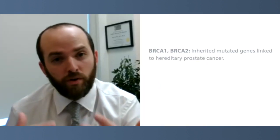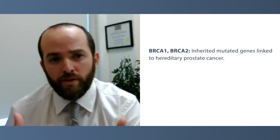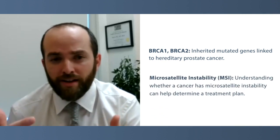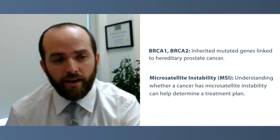Both of these test results have their major impact in patients with metastatic prostate cancer, whether the cancer has been treated already and is resistant to current treatments, or even some situations where the cancer has not even been treated. For metastatic prostate cancer, I think it's important to assess whether the cancer has evidence of a BRCA1 or 2 mutation, or whether the cancer has evidence of a genetic feature called microsatellite instability, or MSI high.